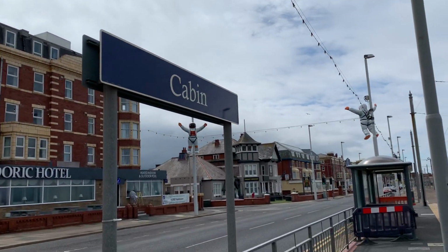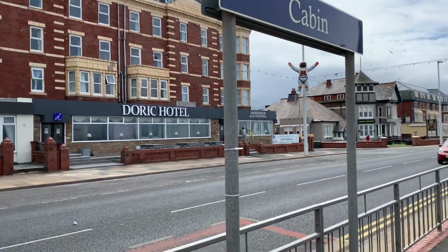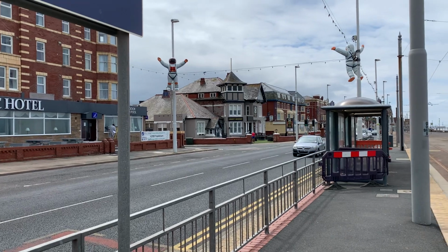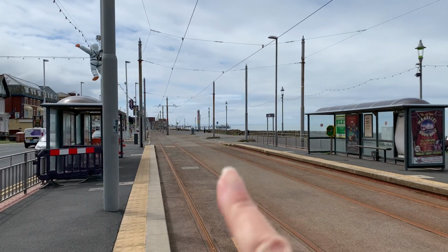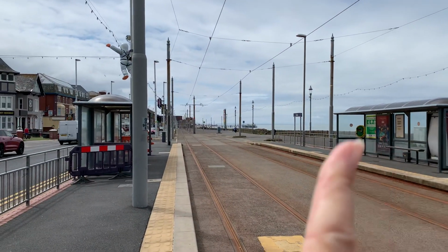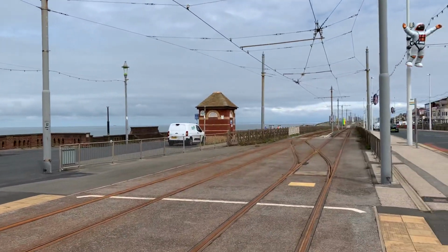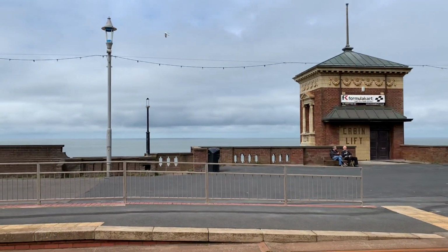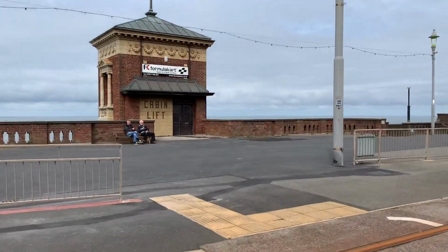And now we're at the cabin, which is opposite the Doric and the Sheraton hotels. And there's the cabaret showbar, which used to be called Uncle Tom's Cabin. Tramway, Blackpool that way. You can tell that because that's Blackpool North here. And the sea's on that side. Dead giveaway. That's the cabin lift, that's the tramway in the direction of Cleveleys and Fleetwood. And we're going to go that way, not straight over the edge, I might add. So we're going to go and explore the boating pool and the cabin lift.